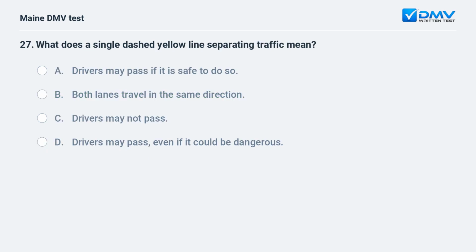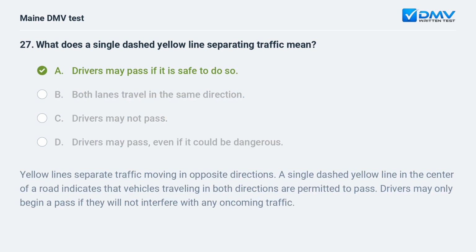What does a single dashed yellow line separating traffic mean? A. Drivers may pass if it is safe to do so. B. Both lanes travel in the same direction. C. Drivers may not pass. D. Drivers may pass, even if it could be dangerous. A. Drivers may pass if it is safe to do so.